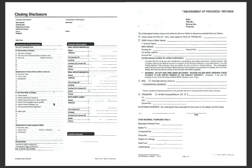So again, this is what's going to break down what's due from the seller at the closing, any additional adjustments unpaid by the seller, and how they calculate the cash to close. You can't see the number because I have it blanked out, but they'll have the number that's due to the seller at closing. And then they'll also have contact information for the real estate agent or brokers that were in this transaction. And once they're done verifying that the information is correct, we just need a signature confirming that the information is correct. Okay.